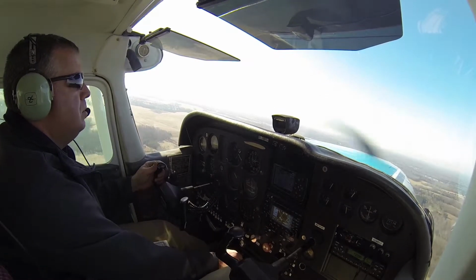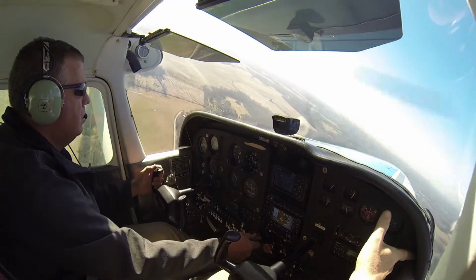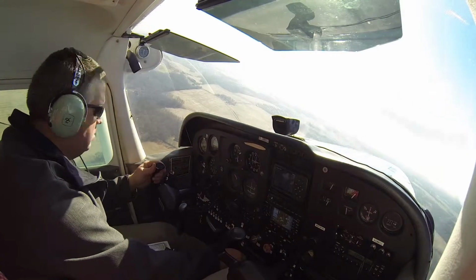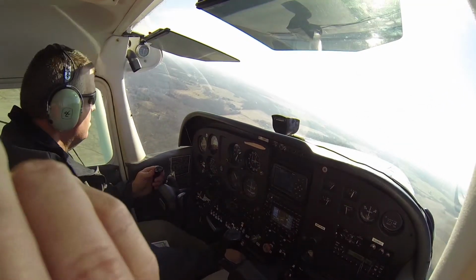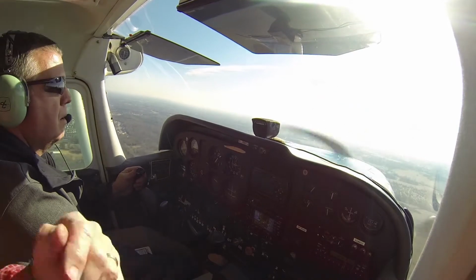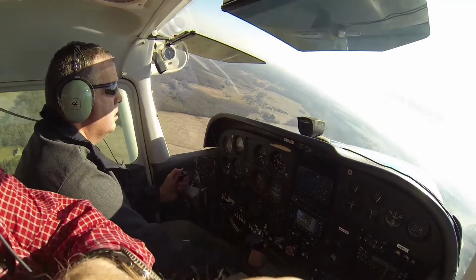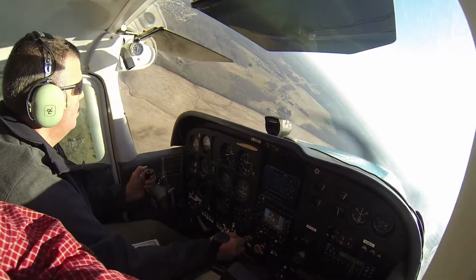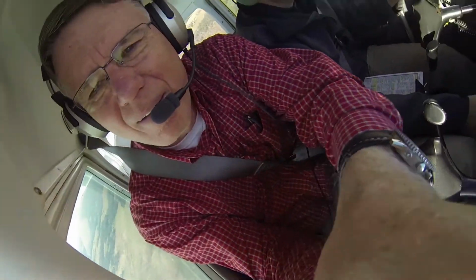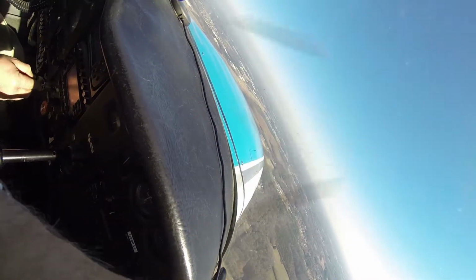And there's my 1400 coming in. All right, clear left. Monroe traffic Scout 052, turning crosswind 23 Monroe. Monroe traffic, Skyhawk 0052, downwind, runway 23 Monroe.